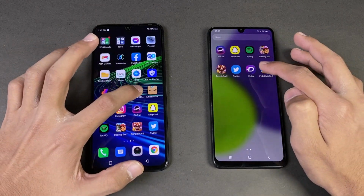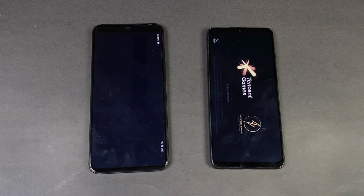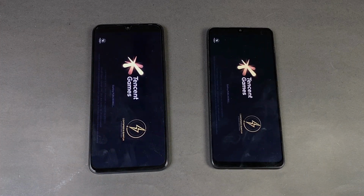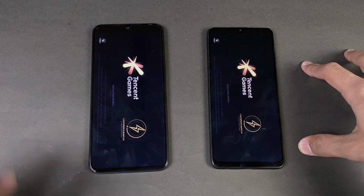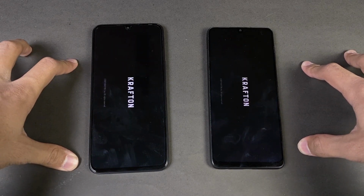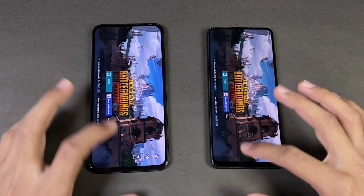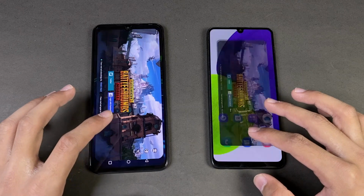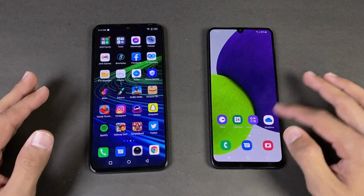Without wasting any time, now let's open PUBG Mobile on both phones and see which one is faster. Again, we have a MediaTek Helio G80 processor versus a MediaTek Helio G88 processor, but it is a little faster on the Samsung, not a huge difference. Both phones also give you smooth graphics with the ultra frame rate.